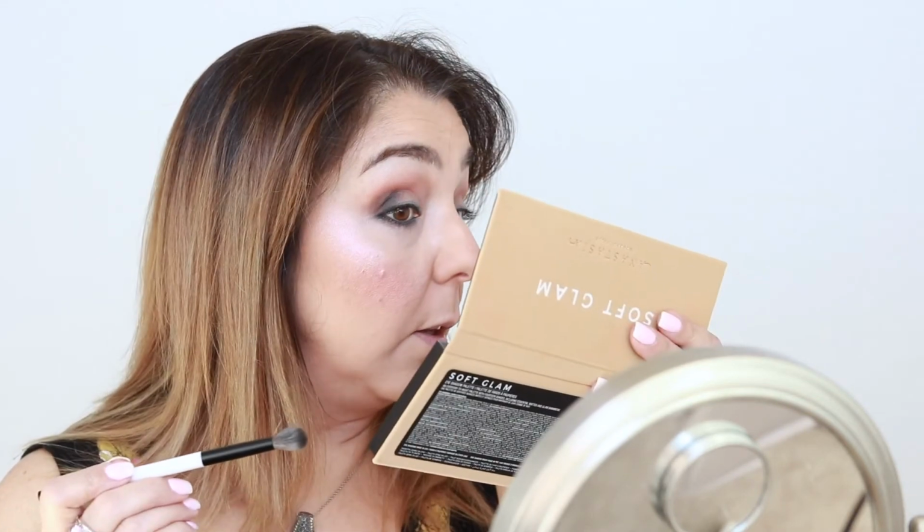I'm gonna take my IT Cosmetics brush, and I'm going to blend that. Going back into my Sonia Kashuk, I'm just gonna wiggle and see how that looks. All right, let me go ahead and do the other eye.